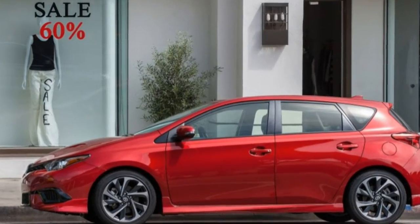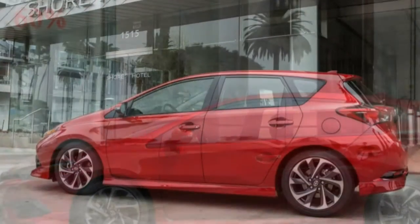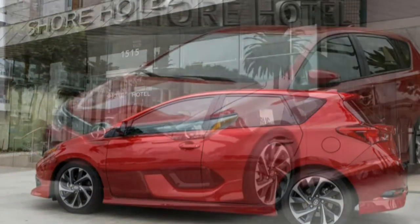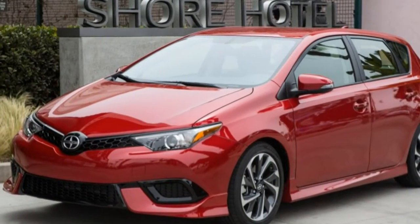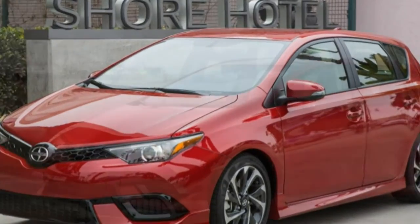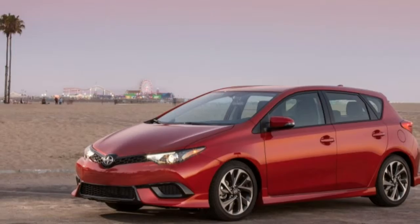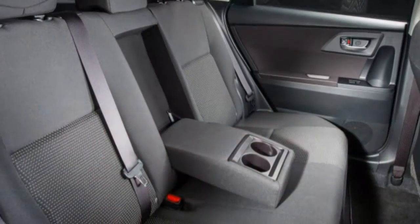The iM comes with a standard 6-speed manual, though a CVT is also available. The relatively long and imprecise throws of the shifter and the transmission's 3 overdrive ratios make it more of a commuter-grade experience, but at least self-shifting ups the iM's engagement level.